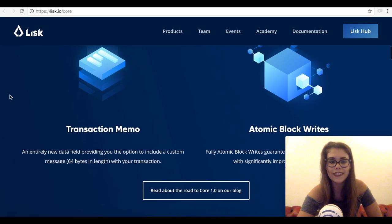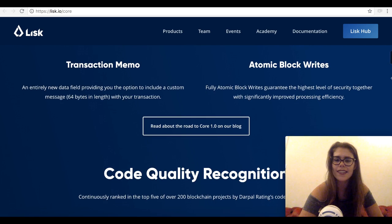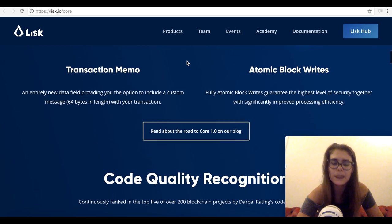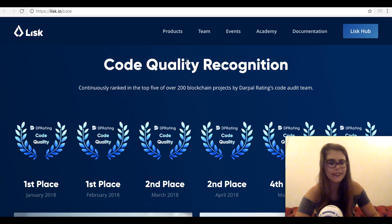As the next one, we've got the transaction memo. With their brand new data field, you now have the option to attach a custom message of up to 64 bytes to your transaction. Next, we have the atomic block writes. The fully atomic block writes guarantee proper data integrity across the network's nodes when writing to the database, together with greatly improved processing efficiency as well. Last but not least is the structured and rewritten test suite. Having a proper test suite is very important for the security of every network, as those efforts will guarantee the appropriate behavior of the application in the future.